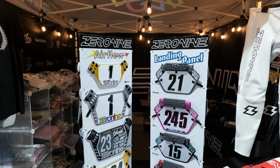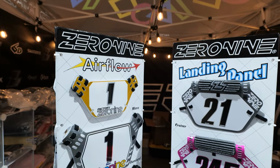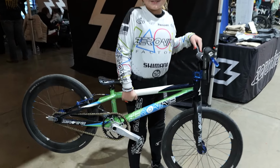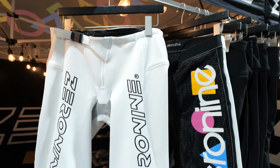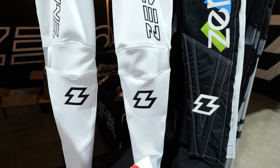What we make here at Zeronine is our original classic number plates, the Zeronine number plates, and our frames, bikes, components like carbon wheels, carbon forks, and one of our specialties is the uniform, the pants, and the jerseys we make for multiple teams here, like SE and LBs. Our pants are new generation and old generation. Our older pants are from the 80s.